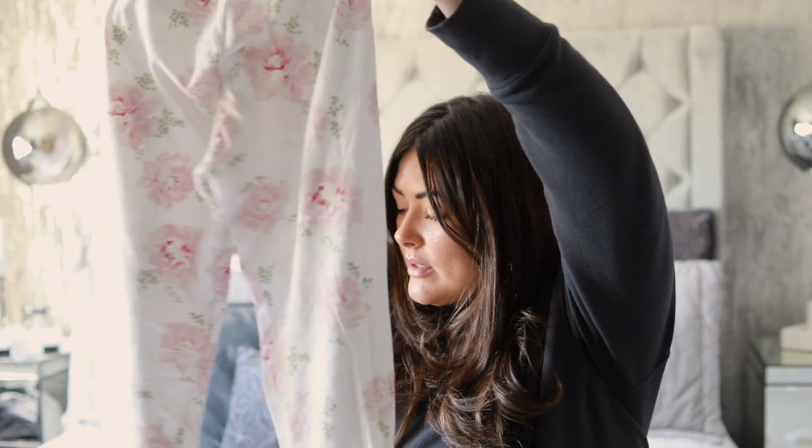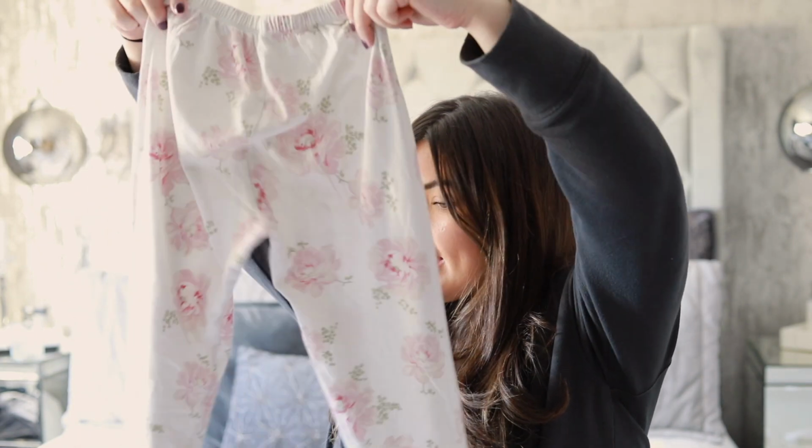There's the bottoms for them as well. They're just so nice. And the women's pyjamas are gorgeous as well, but are a bit more pricey, so I've never had the pyjamas from there for a long time, just because they're a bit more expensive. Even on sale it's like £30 for the bottoms and 20 for the top, so it is expensive.